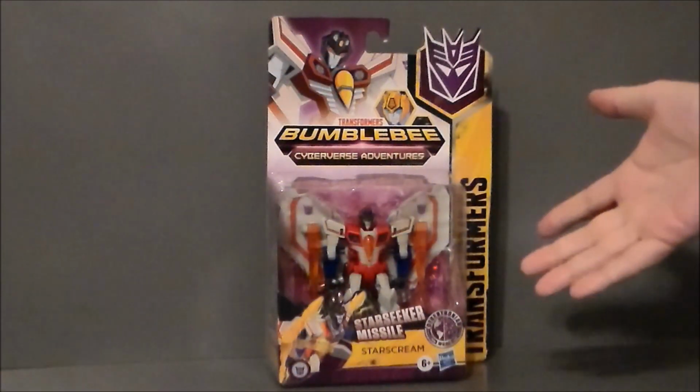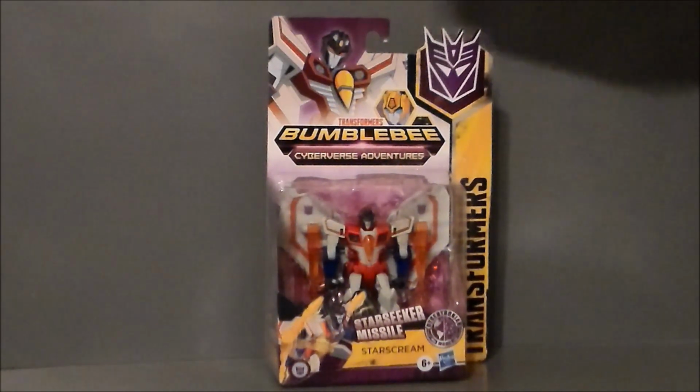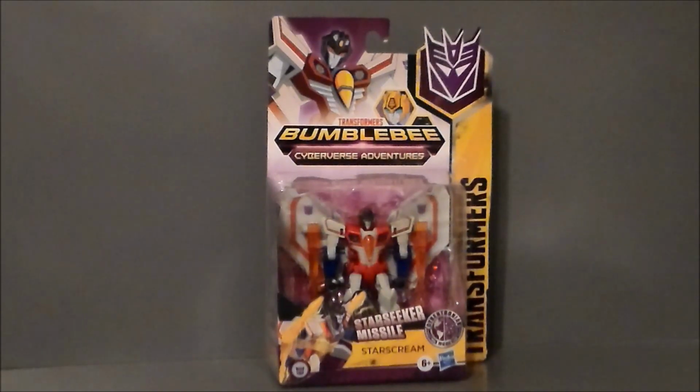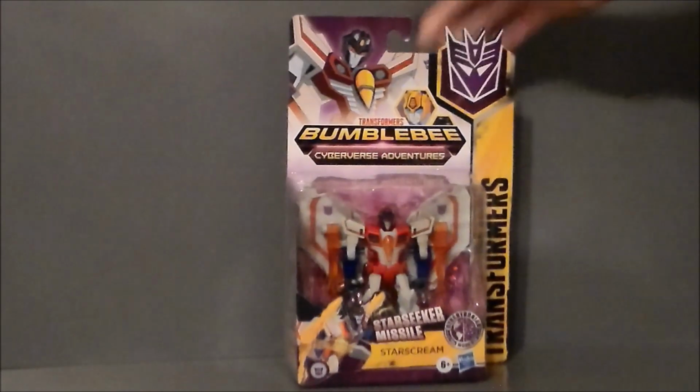So here we have Starseeker Missile Starscream in the packaging, and I feel like they should have just called him Starseeker Starscream. I think that would have been a lot cooler. You're probably gonna hear the birds in the background. FYI, it's evening and they're cranky. But it's the same kind of packaging that we've been getting with the Transformers Bumblebee Cyberverse Adventure stuff. The box is very flimsy, almost paper-like.